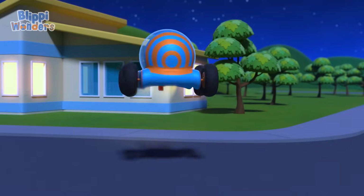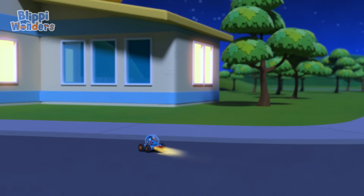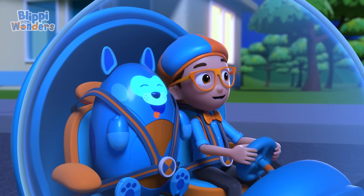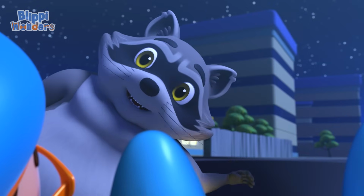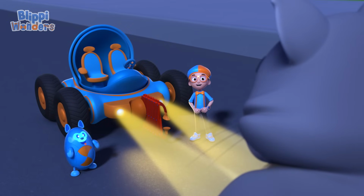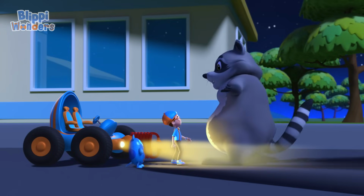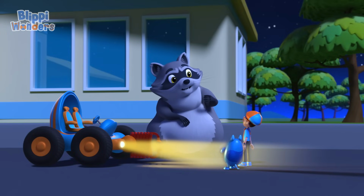Shrinking down! The Blippi Mobile is ready for adventure. Let's go find that nighttime animal. Oh. My name is Rita the Raccoon! What's yours? Hey! It's me, Blippi, and that's Debo. We were wondering why some animals, like you, are out at night. See, I'm nocturnal. That means that everything you like to do in the daytime, I like to do at nighttime.